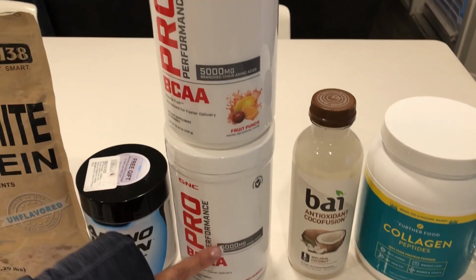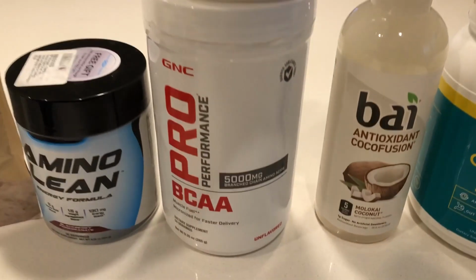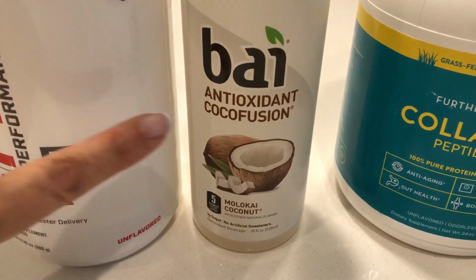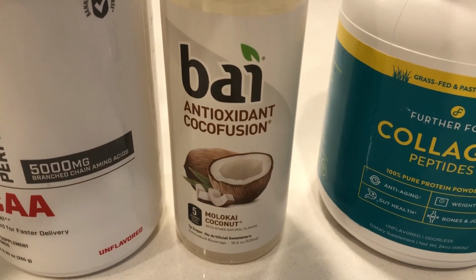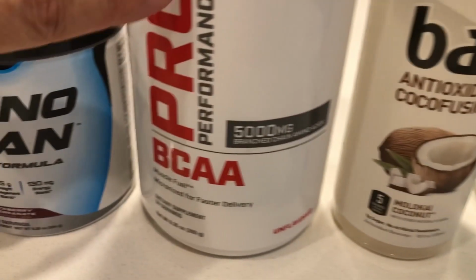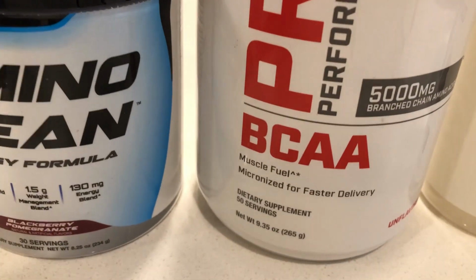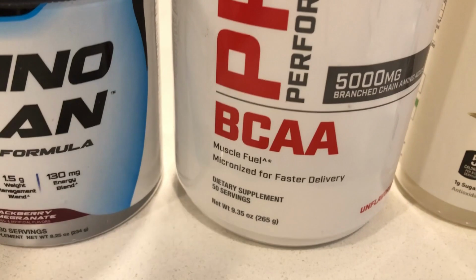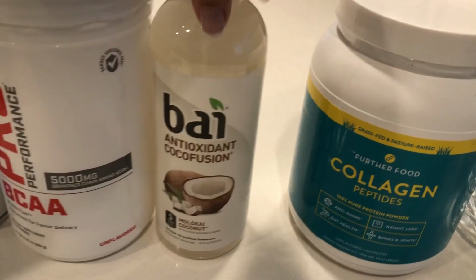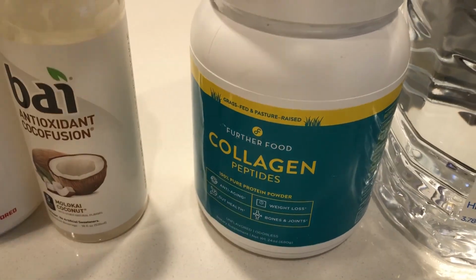Or if you're like me, you don't like the flavored, you can use your Bai. And the Bai is an antioxidant drink. There is 1 gram of sugar and 5 calories. You put a scoop of the BCAA, that is an amino acid that helps your muscles rebuild themselves after a workout. And shake it and drink it, and you are set. You had the pre and the post.